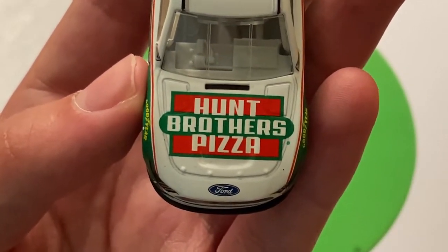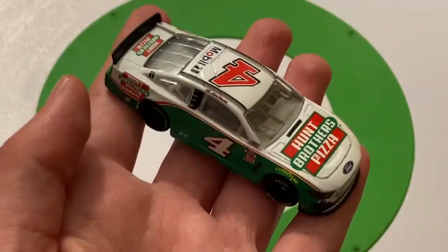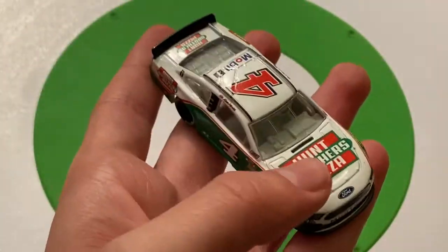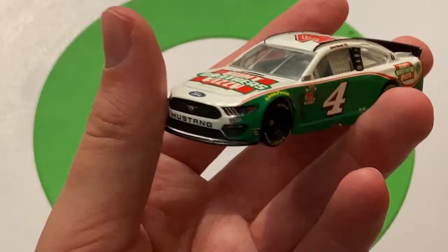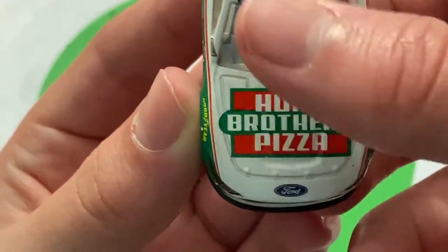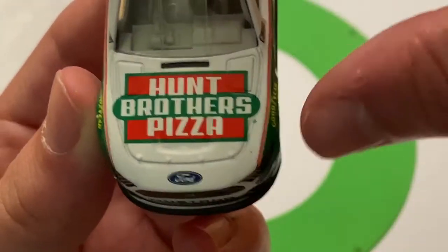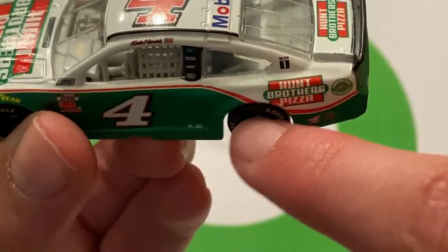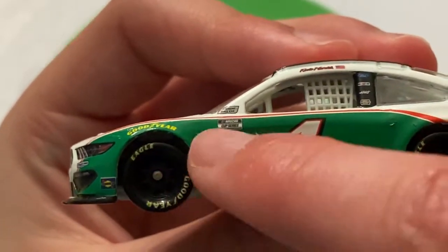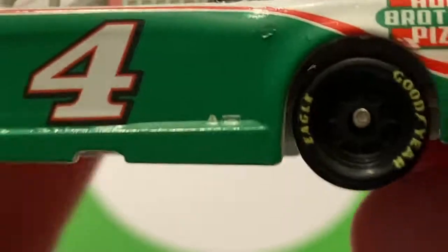There you can see Hunt Brothers Pizza really going for an Italian vibe, honestly, with the white, green, and red, although the red is not prominent, but you can kind of tell with the red logo and the red number. They're going for that Italian vibe. So yeah, Hunt Brothers Pizza on the red and green background with the white letters, all on a white hood. The red pinstriping there is pretty cool. Go to the side here, you've got Stewart-Haas, Snorkel, 3M, Lincoln Welders. Looks like you got an Exide logo on there, actually.